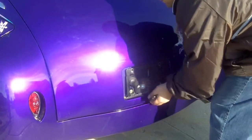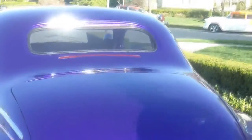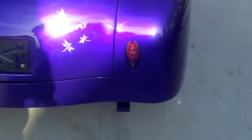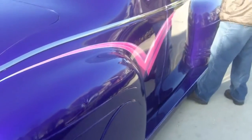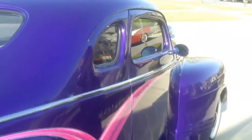The back trunk is triggered by one of these buttons. Check that out. There you go. Beautiful purple trunk. Triggered with a solenoid. Going down the passenger side, you have the same beauty as the driver's side. Custom striping. All the good stuff. See, this even has the electronic popper as well on there.